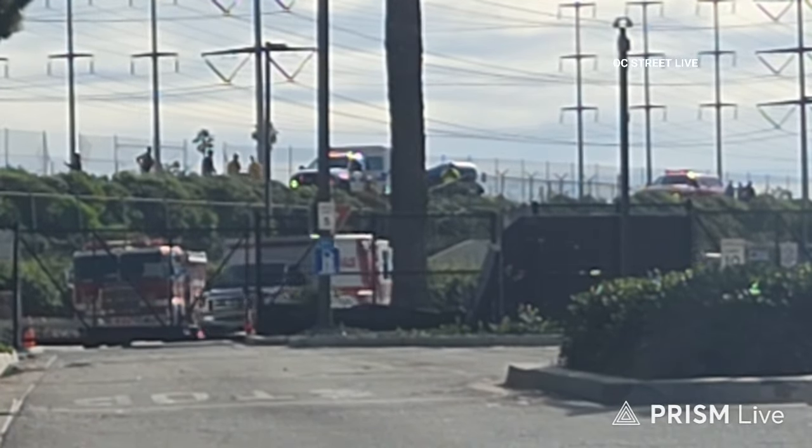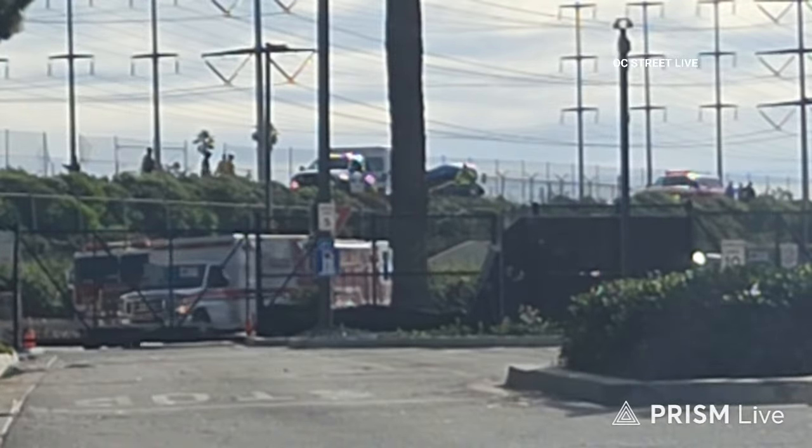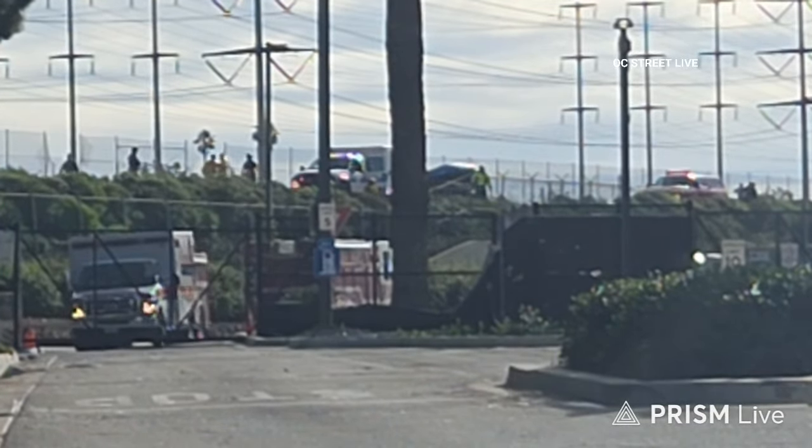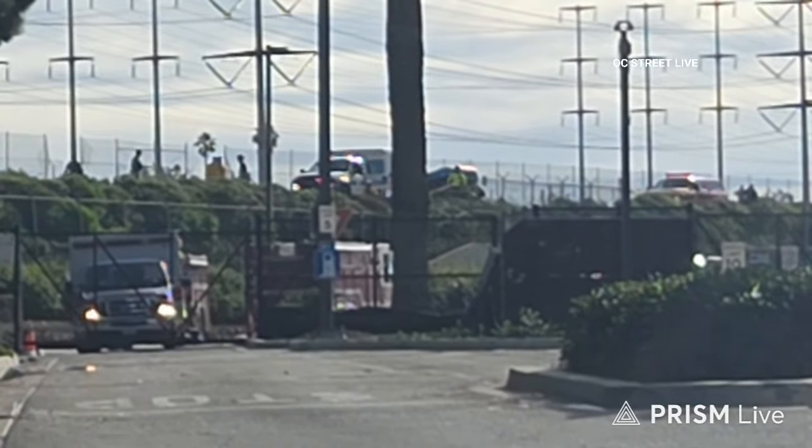One ambulance is leaving. I believe one is up on the hill. I might be wrong, but one ambulance is leaving here. I'll be quiet for a minute.